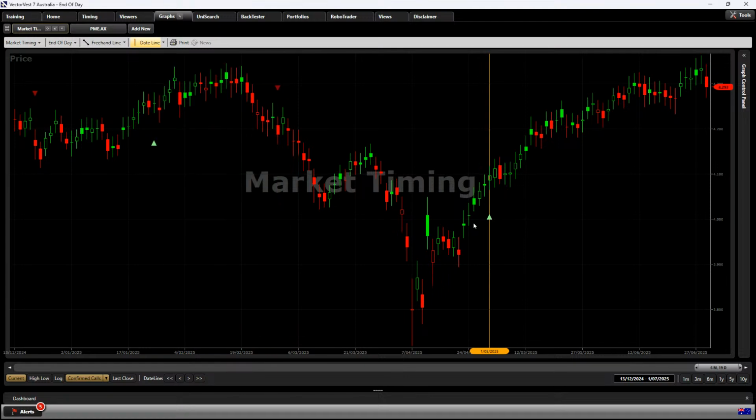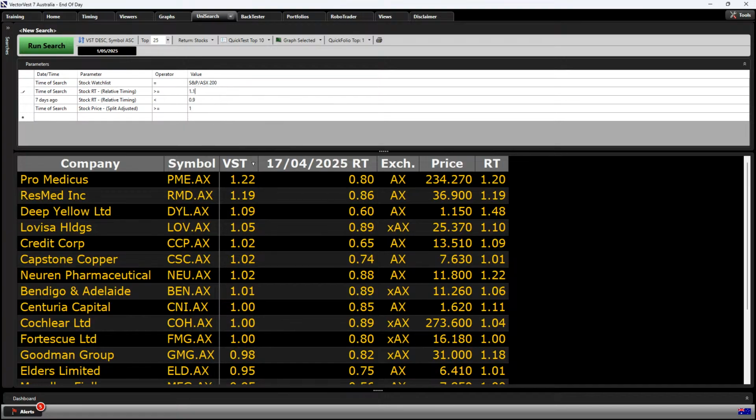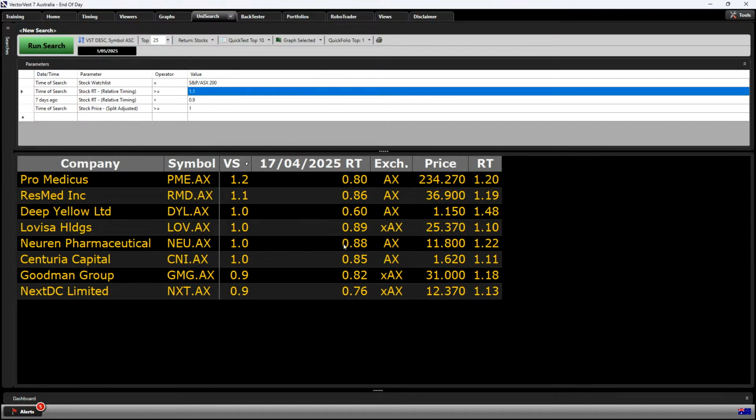And so the next time we get that confirmed up, why not go to VectorVest and say, right, limit my stocks to the ASX 200, find me stocks where the relative timing is, say, greater than 1.1. When that green signal kicks in, find me the stocks that were beaten up prior at 0.9 on the technicals, and make sure you don't return any penny stocks. Run the search, and then you can be informed for some pretty powerful stocks to look at.